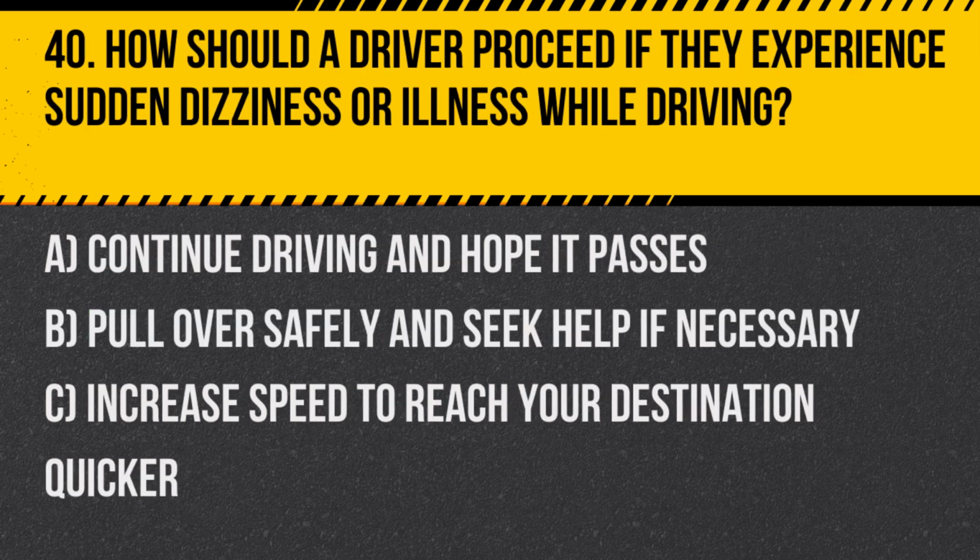Question 40. How should a driver proceed if they experience sudden dizziness or illness while driving? A. Continue driving and hope it passes. B. Pull over safely and seek help if necessary. C. Increase speed to reach your destination quicker. Answer B. Pull over safely and seek help if necessary. It's important to not risk driving when feeling impaired or ill.